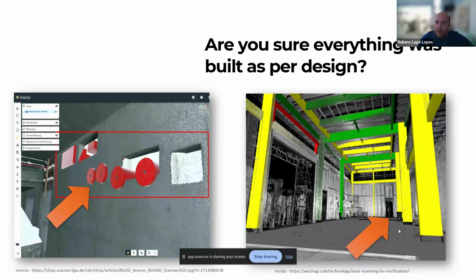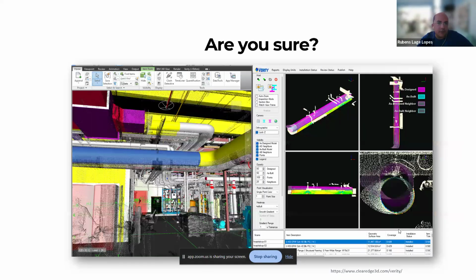Okay, just another example, in case someone would not think that's relevant. Let's say ducts, pipes. What you see here in yellow is the design, and where the arrow is pointing is the point cloud. So it was built lower than it's supposed to be. At the right-hand side, you see a section there. So it's built lower. If your site was already constrained in space, now you have less space. So everybody needs to know, and they can adjust.